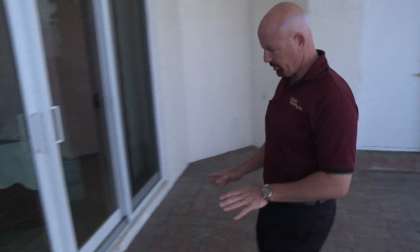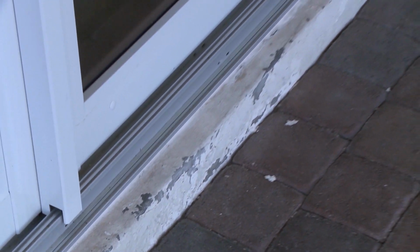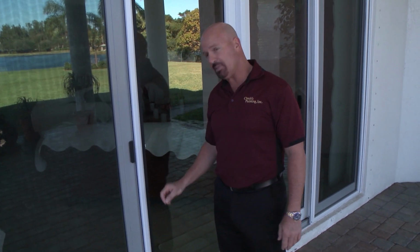Now this location is a little different than others. The moisture that sits under the pavers has obviously wreaked havoc on the bottom here. All the paint has bubbled and peeled off. Not a problem, we've seen this many times before. It's gonna be scraped, it's gonna be sealed, and ultimately will never happen again.